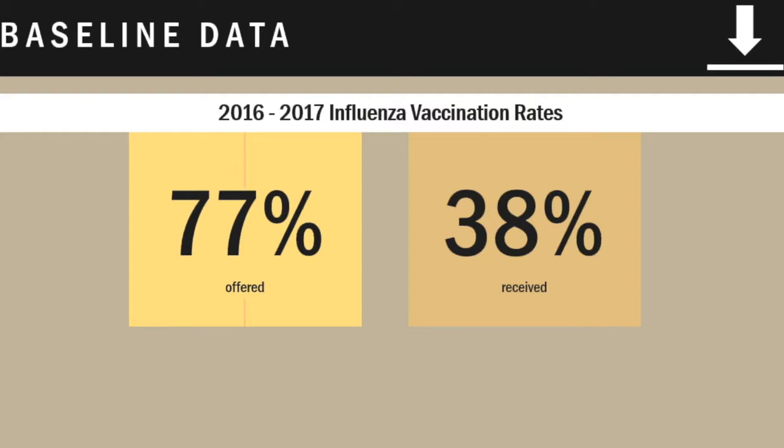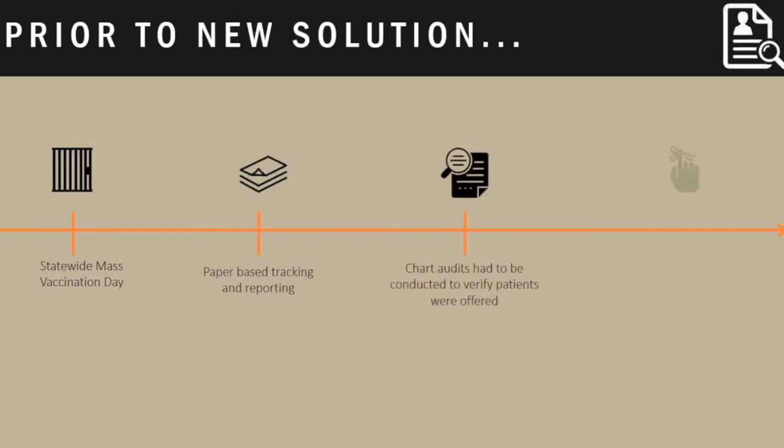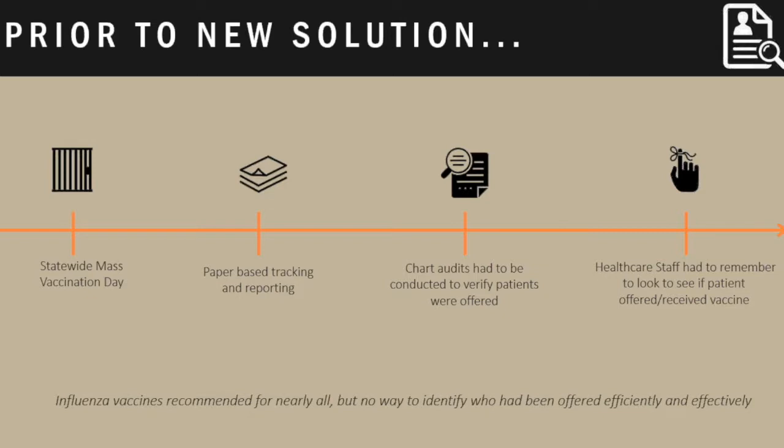Where do we start? So our 2016-2017 influenza vaccine rates were basically just slightly over three-quarters of our population actually were offered it, and only 38% actually received this. We didn't have a really good way of tracking our patients, and what we would try to do in this effort was we would do statewide mass vaccination days where the institutions across the state would shut down for a day, and we'd try to basically corral 125,000 patients through to get vaccinations administered, or at least offered, and then they could refuse that if they wanted.